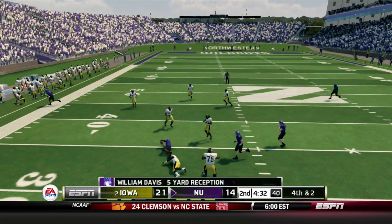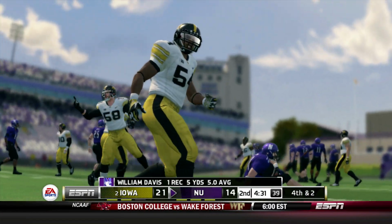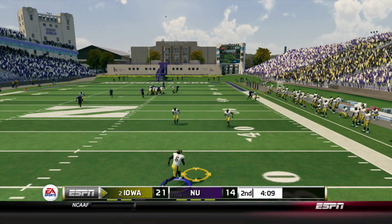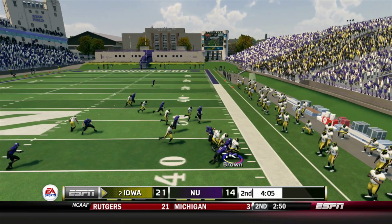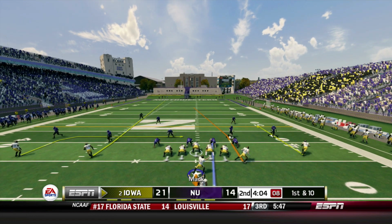And a quick throw. And down he goes at about the 33-yard line. That's your goal on every possession. Brown takes it to 32. It's on the ground. Iowa is up a score.